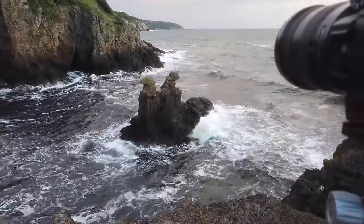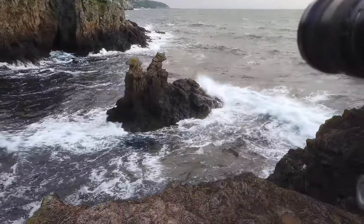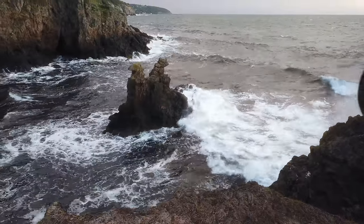Okay, so I have made it to the most famous sea stack in all of Denmark. It's also kind of the only sea stack in all of Denmark, but nevertheless, it's a beautiful sea stack. I hope you can hear me because I have the wind howling straight towards me. I've come out to the sea stack, especially tonight, because the weather is just fantastic.